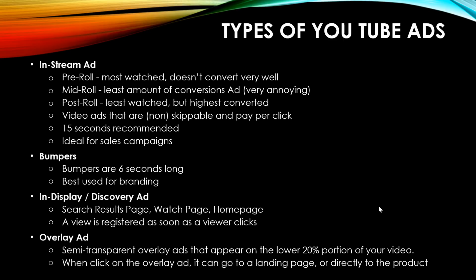In display or discovery ads, if you go into Google and you type in a search, the first few videos that are going to show up in that search are actually paid ads. And so these are what you call discovery ads. So if you have a paid ad for a product that's related to knee braces or lawn care or whatever it is that you're interested in selling, if you pay for it, those paid ads more often than not will go to the top of a YouTube search, and so that's kind of effective as well.